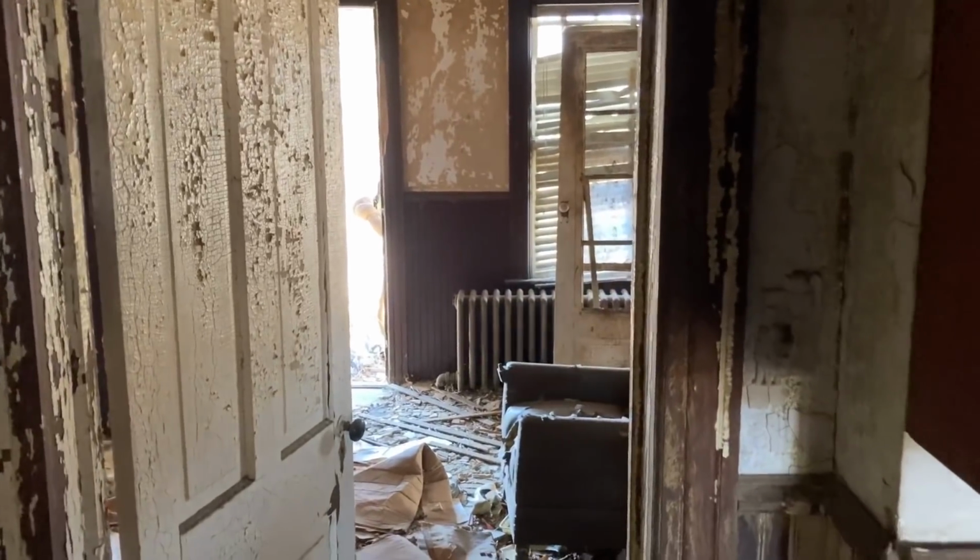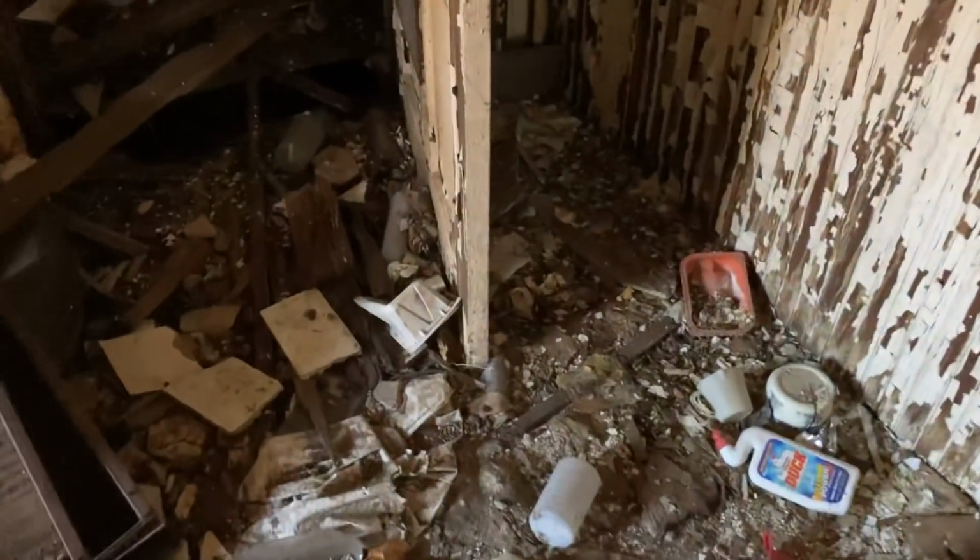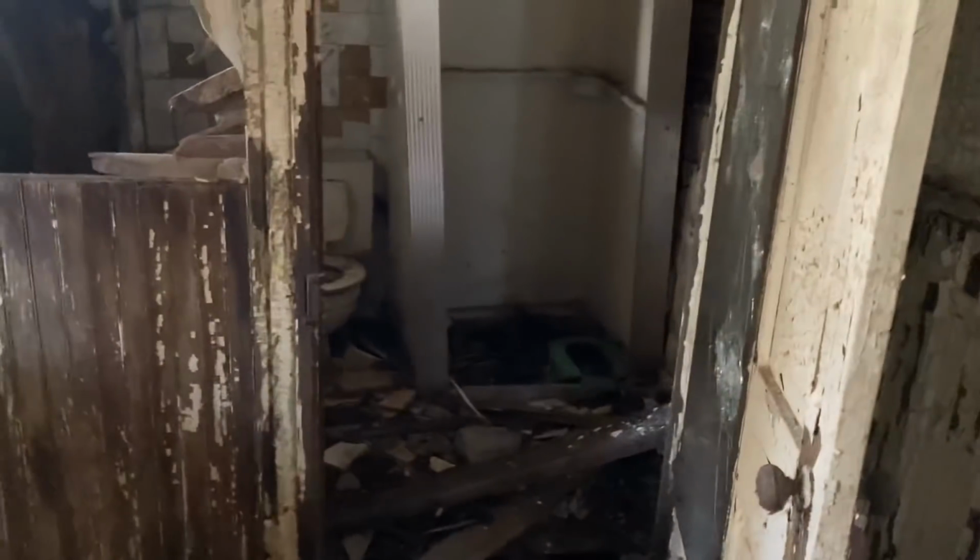Oh, look at that. Front door open. Cabinets. Really is a mess. But look at the woodwork. Love that. Probably a good amount of lead paint on these bad boys. Should have brought my mask. No, I'm not going to stay here long. That's a bathroom.